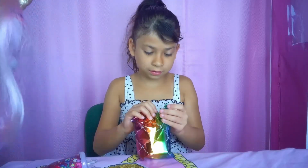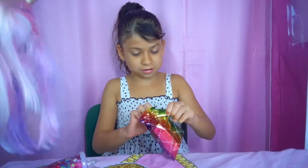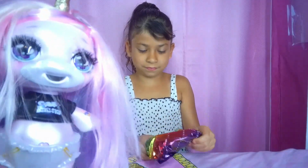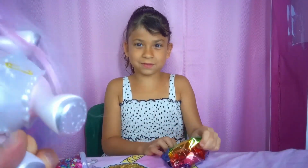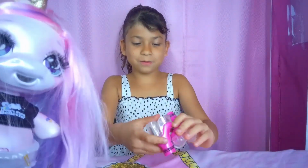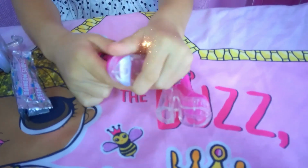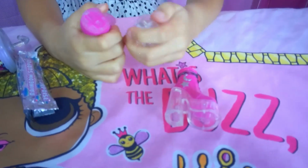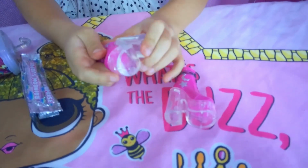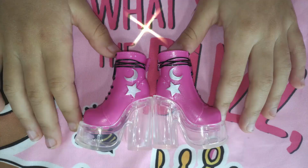What's next, my surprise? These shoes. Ooh. I think that's what's in here. I love shoes. I don't really have shoes. I kind of have like a hoof. See my little hoof right there? Pretty. Part can come off of her shoe. Oh. So then you put the slime in it, and after you put your slime in, you just close it up. Oh, those are pretty like high heel shoes.